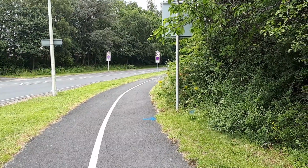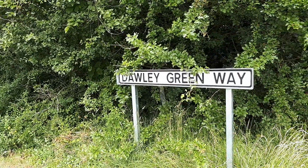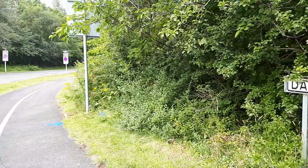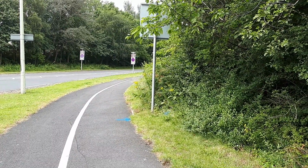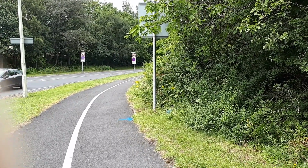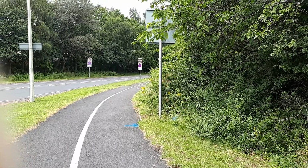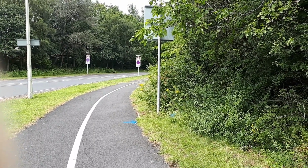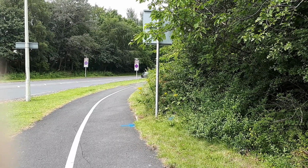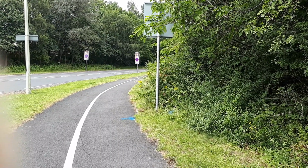Alright, we're going to be cycling along this road here, which is Dorley Green Way, in this direction. Basically we'll be going along the cycle path alongside the main road. There isn't very much of interest to it, but it's still an enjoyable cycle ride in my opinion, and it will lead us to our eventual destination. So let's go on.